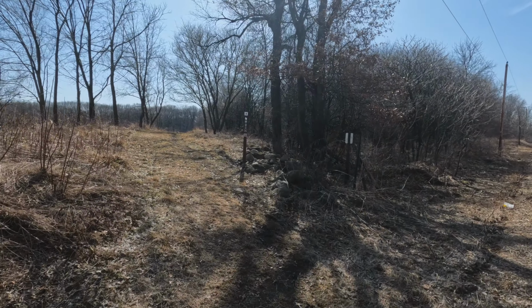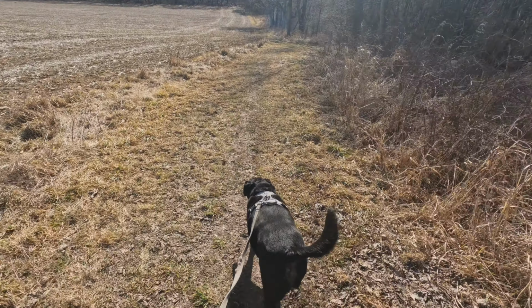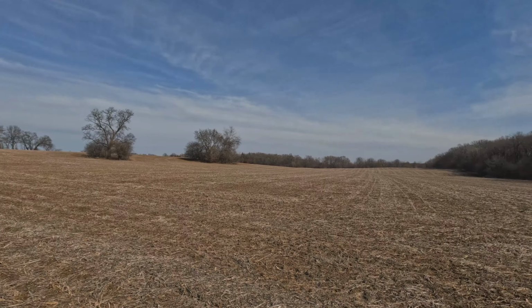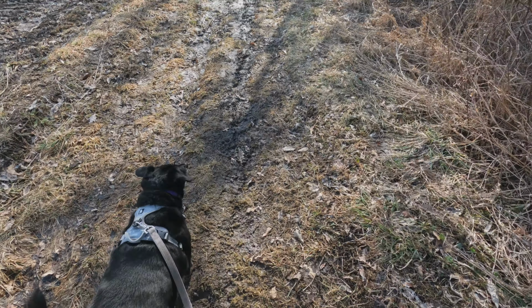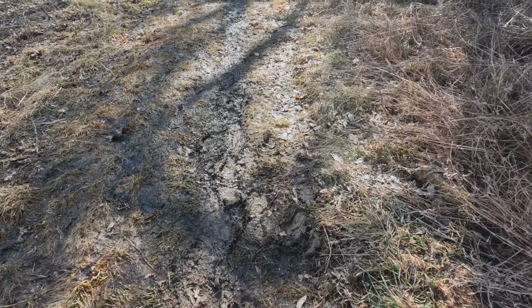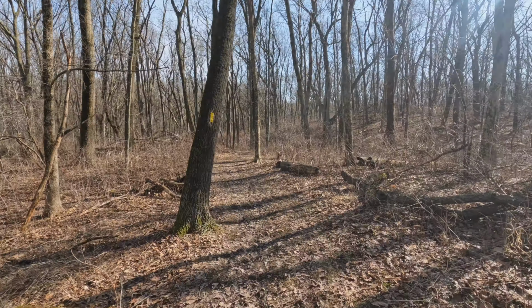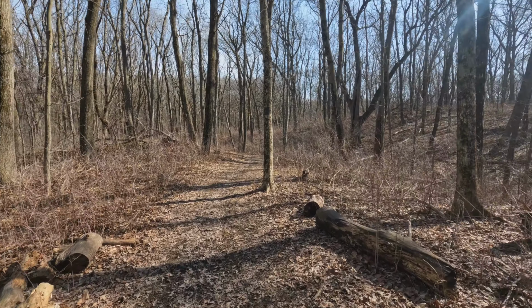Crossing over Bowers Lake Road, which we came in on. A little bit squishy back here in the corner of this farmer's field, but all in all, not too bad so far. All right, we made it through that farmer's field and we are into the woods.